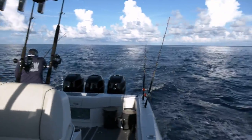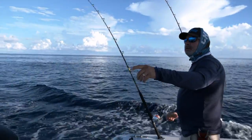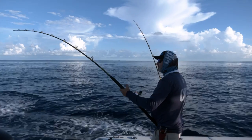There's a fish, there's a fish. Right there. Keep going, keep going here. Oh, a little schoolie, just a little schoolie. We're just going to keep going, see if we double up.